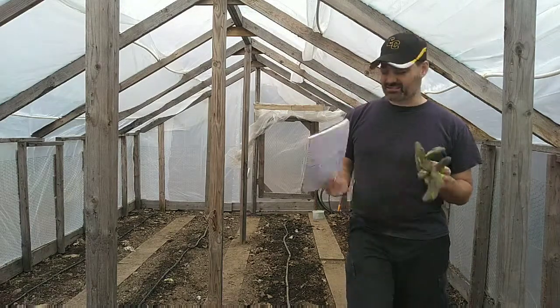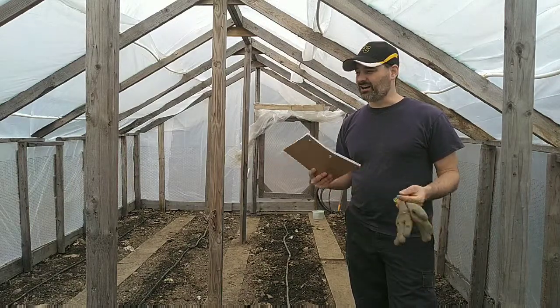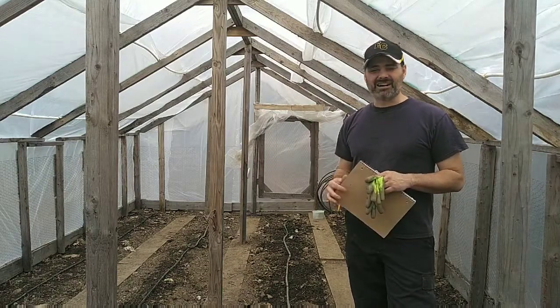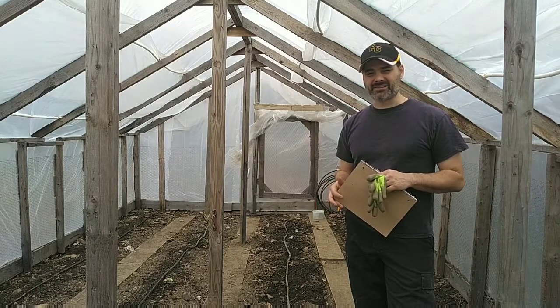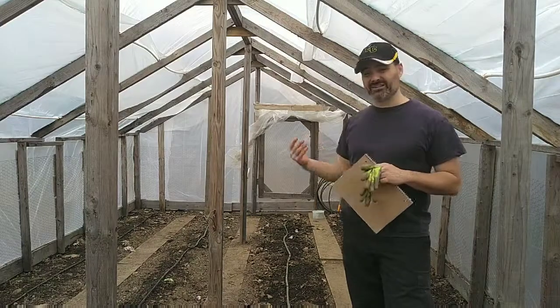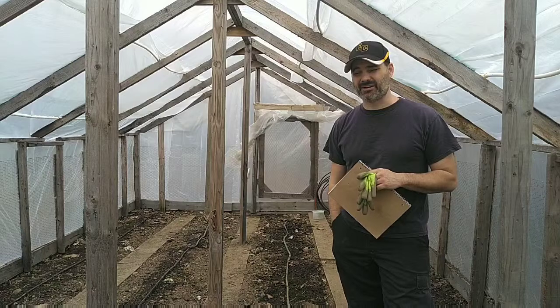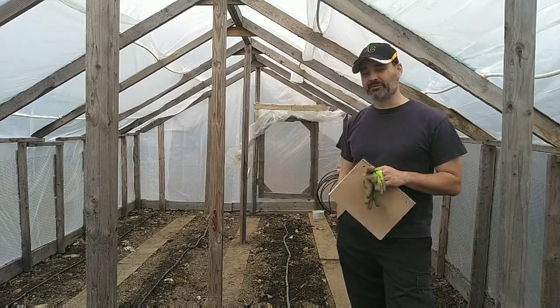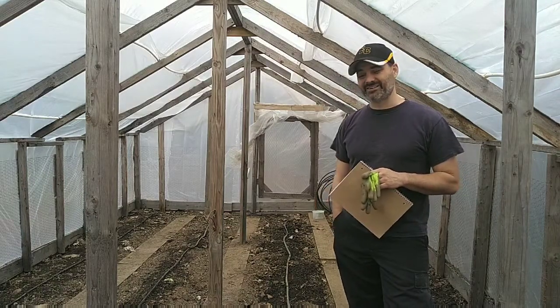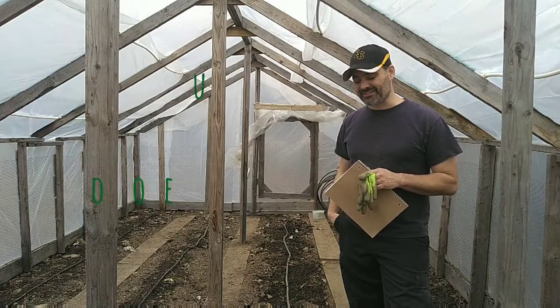So that is first planting of crop in our greenhouse. I'm optimistic, definitely optimistic. And with that, I'm going to call it a day. It is still warm in here. The wind did pick up. The sun kind of hid behind some clouds for the last couple of hours. And it's cooled off a little bit in here. It's no longer over 90, which is good. That's definitely a good thing in this case.